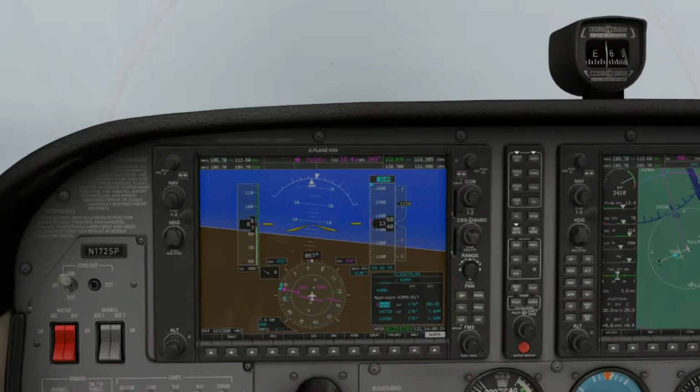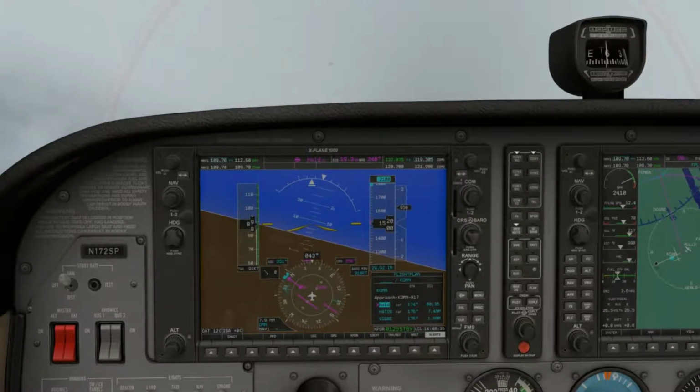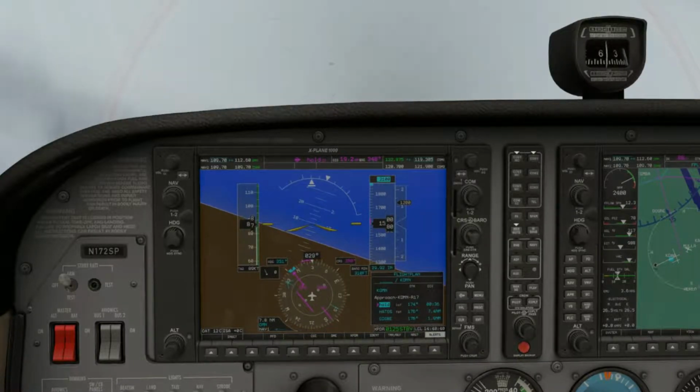63 Tango, clear direct, turn Indy to beach. 28, descend at your discretion, join the final runway 7 left. Descend and join the final 7 left. Clear 28. 28, contact tower 120.7. Over to tower, clear 28. Have a good one. Thank you.